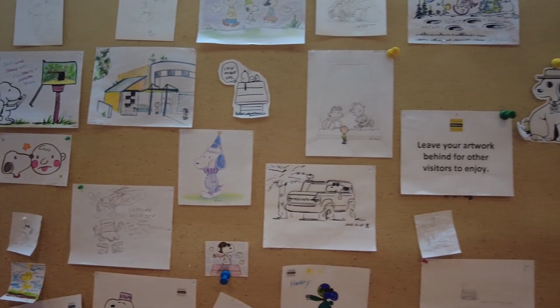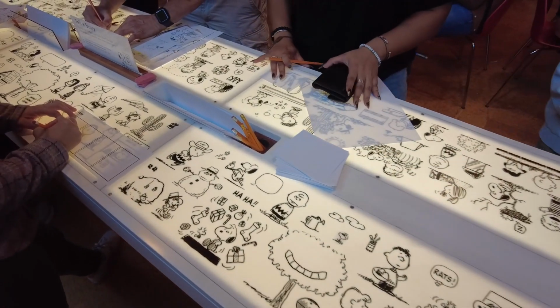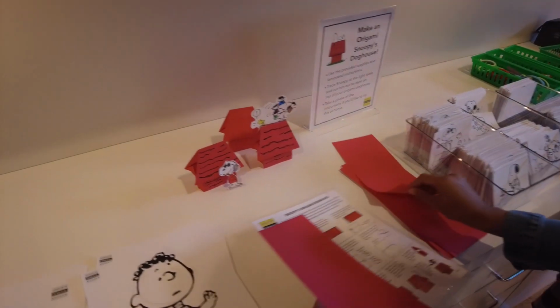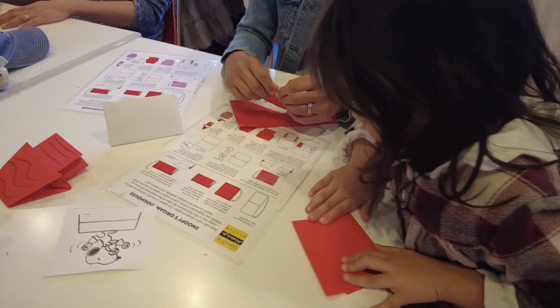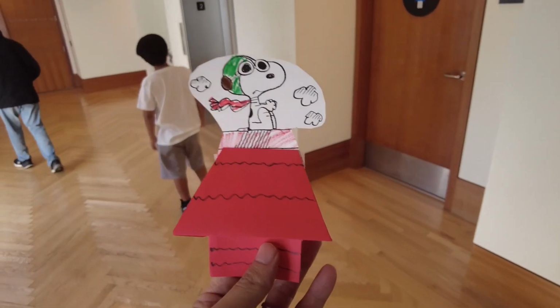There were also several activities to do. One of them had guests trace their favorite Peanuts character onto wax paper. The next one had us try our hands at some animation. Then the last one had us make an origami replica of Snoopy's doghouse. The origami was a bit complicated for the young ones, so we had to help them out. And this was the final result.